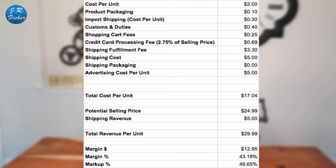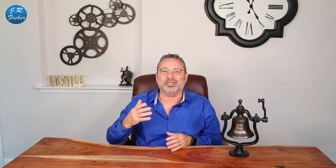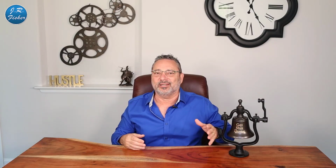$17.04. Potential selling price $24.99, so the shipping revenue is about $5. Total revenue per unit is $29.99. Now the margin dollars is $12.95, margin is 43.8%, and the markup is 46.65%. So as you can see, there's a lot of things that go into selling a product, and when you say, well, I can buy it for X number of dollars and sell it for X number of dollars, there's a lot of stuff in between.